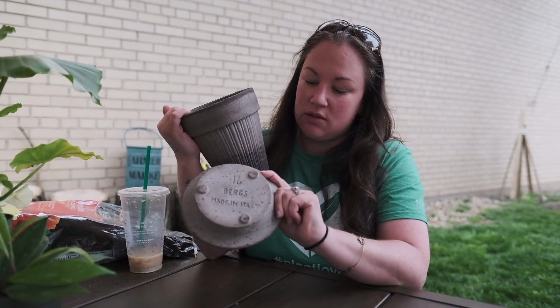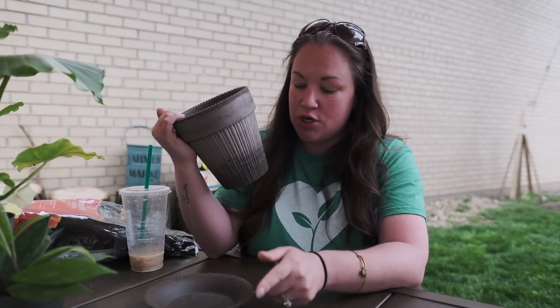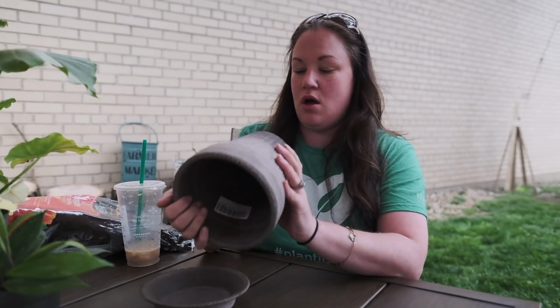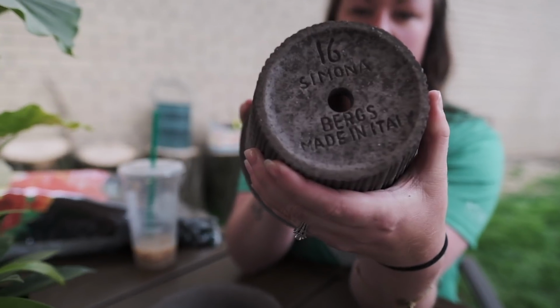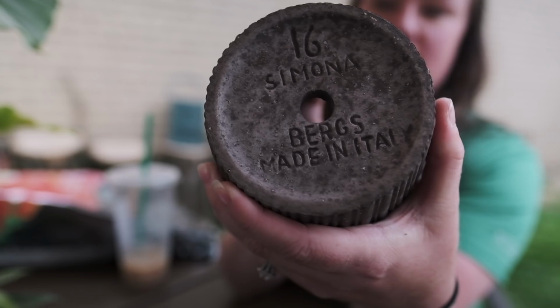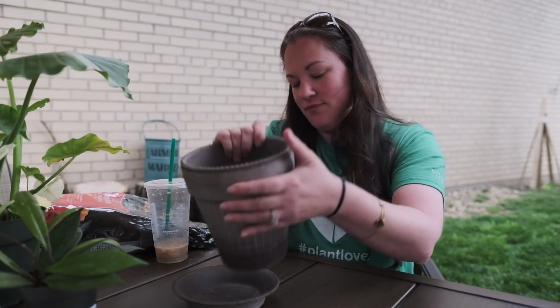So, and it's got little feet on it, so it's raised up in case you put it on like a piece of furniture or something, because if the water sits in the saucer, it will seep through the saucer onto your furniture. So make sure you have it raised up if you're gonna let water sit in your saucer. Here's the back side of it, handmade in Italy. So I just thought that this was super cute, and we had to get it. It was a splurge, but my husband loves me, so.